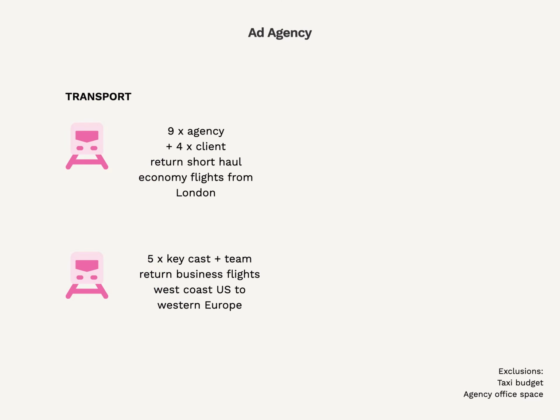First, we'll start with the ad agency. They have 9 agency members and 4 clients taking short-haul return flights in Europe in economy class. They also have 1 cast member and their team of 4 flying in from the US to join the production, flying business.